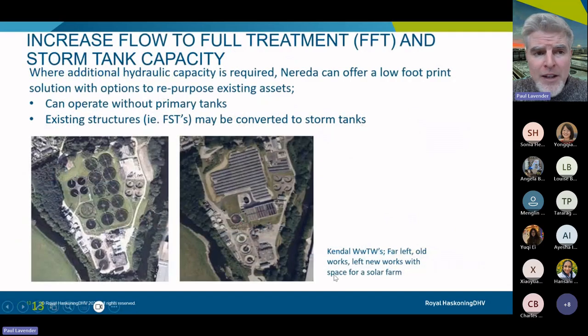And a good example of this is Kendal, which is a United Utilities site. You can see the old works on the left, originally a trickling filter works, with those tanks taking up most of the site. And what we've then put in is this Nereda plant. I don't know if you can see my arrow. Hopefully you can. But this box here is just the granular sludge process. And that has then freed up all this other space, which is now a solar farm. But as I was saying, it's a solar farm here, but it could be additional storm tank capacity. It could release land for other uses. So footprint can play a real key role sometimes.